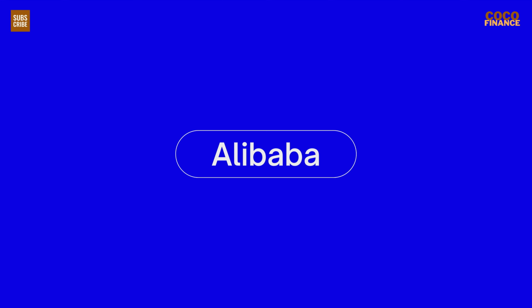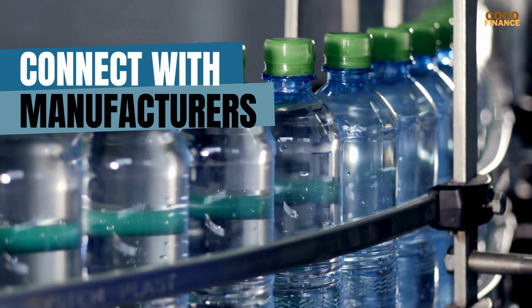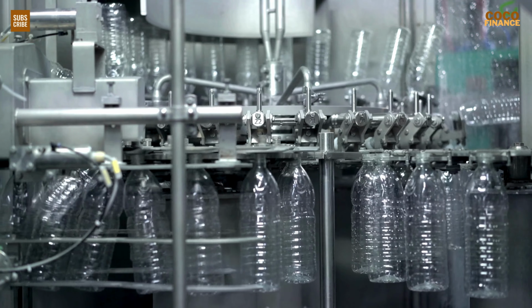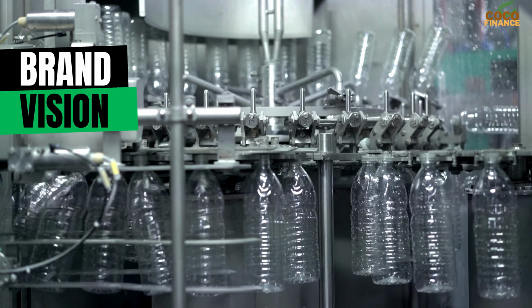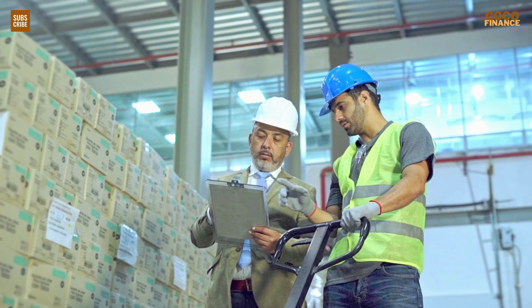Websites such as Alibaba, Thomasnet, and Made in China can connect you with these manufacturers, offering both off-the-shelf and customizable options at competitive prices. When selecting your bottles, consider factors like material quality, sustainability, and design versatility to match your brand's vision. Securing a reliable supplier for both water and bottles is just the beginning.